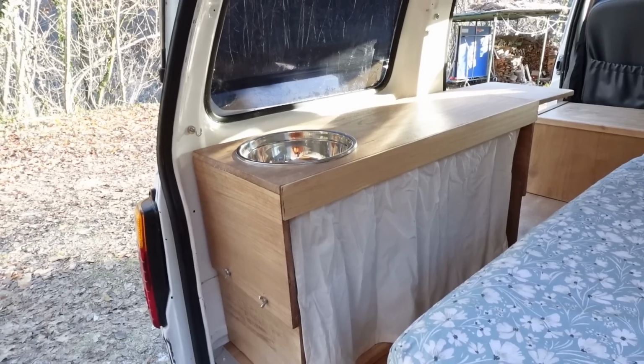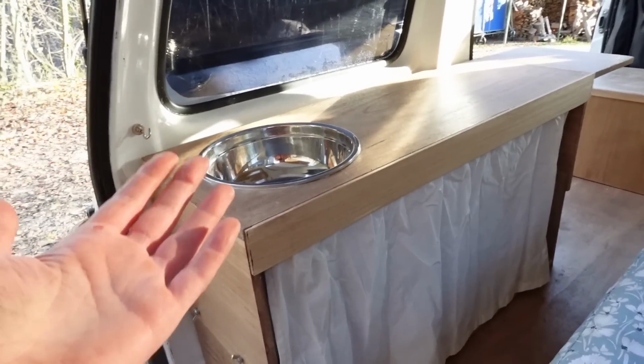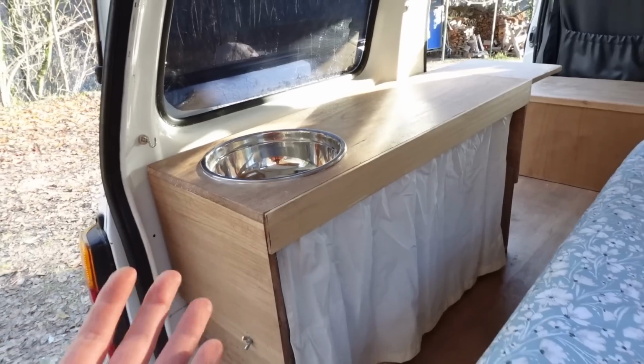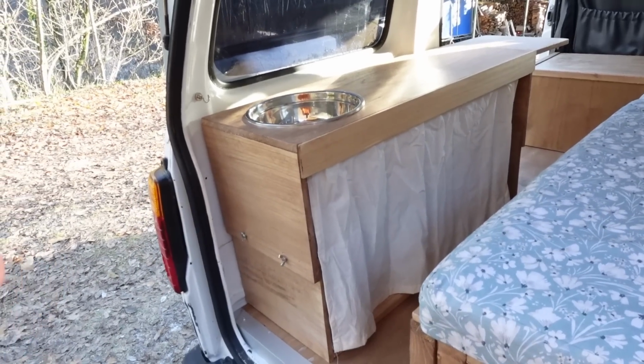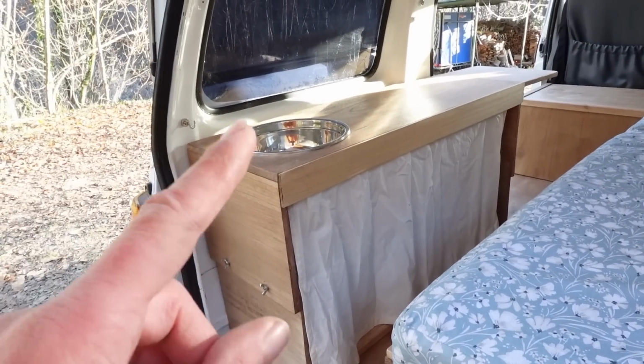So this is how the kitchen looks when it's on the upside, which is gonna be the way that I'm gonna be seeing it most of the time when I'm traveling on my own. But then, if I want to make the bed larger, I'm gonna show you how I make this smaller.